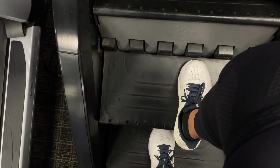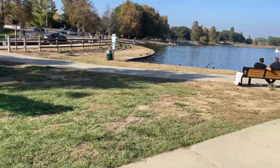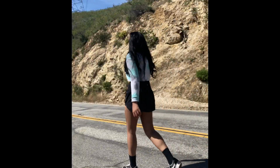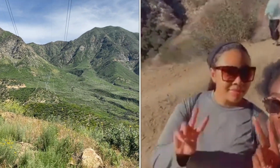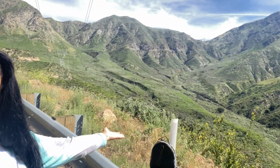So I'm not going to give you guys an exercise routine. I do a lot of cardio, I do a lot of hiking, and just a lot of cardiovascular exercises because it makes me feel good, and this is the way that I get fit. I sit in the sauna and I go for walks and I run on the treadmill at an incline. Sometimes I take my dog. Sometimes I go hiking with my friends. I just wanted to show you guys that exercise doesn't have to be difficult or hard. You just have to be active in some way, and this is how I get active.